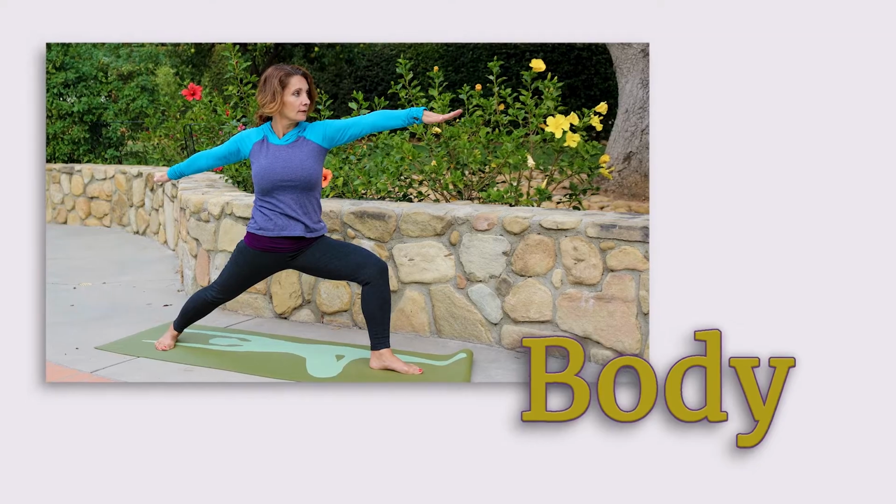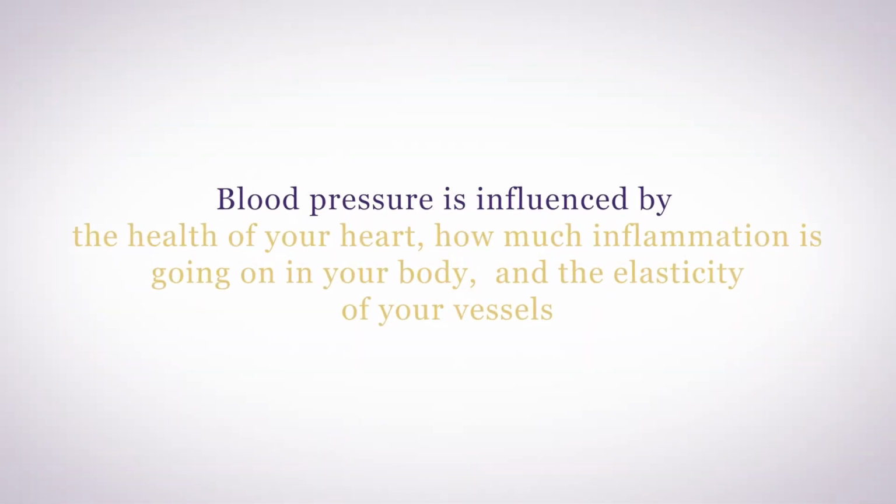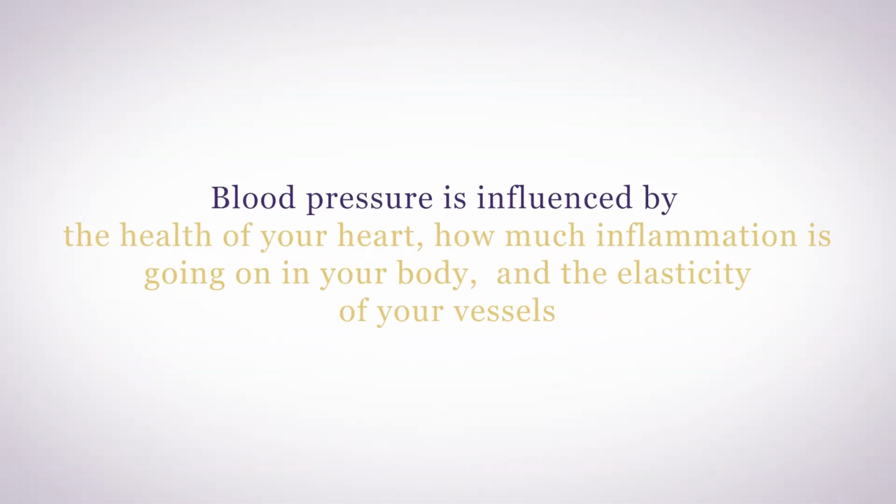What are the top tips to manage your blood pressure? Let's talk about it. Your blood pressure is influenced by the health of your heart, how much inflammation is going on in your body, and the elasticity of your vessels.